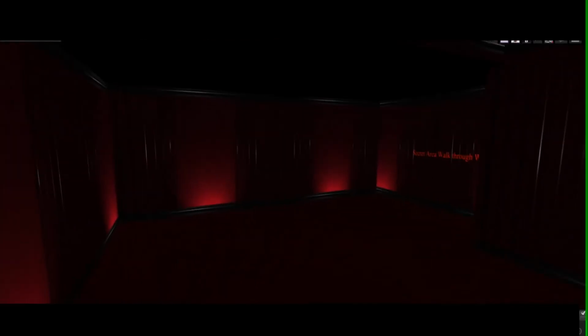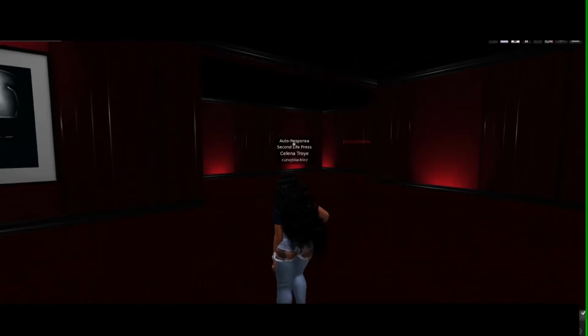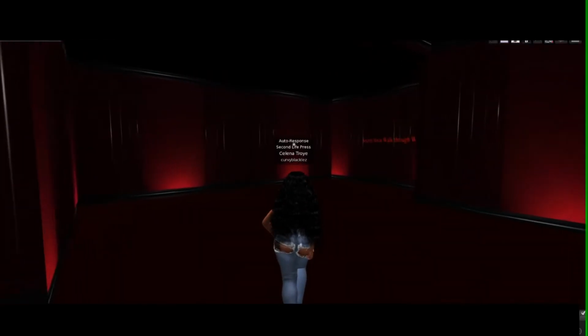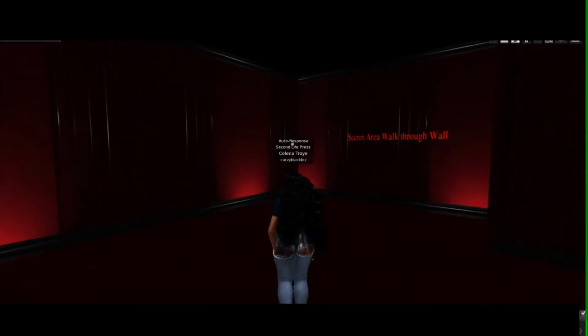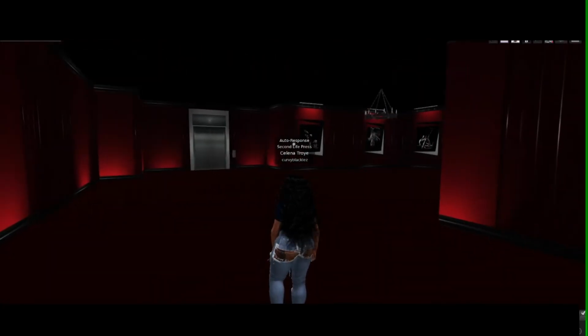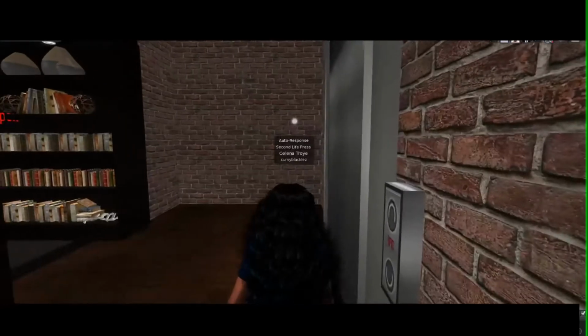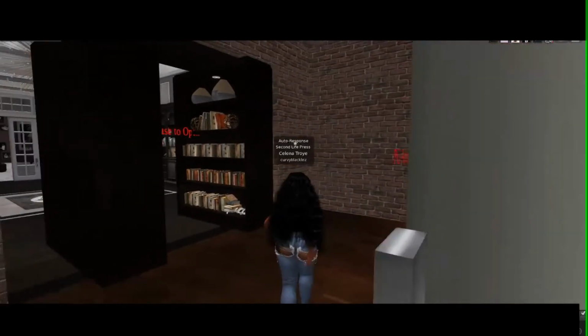Gorgeous, gorgeous, gorgeous. And the other thing I like about this is that this is definitely my color scheme. And if you walk through the wall, you'll be in another area. All right, so let's go back upstairs and take a look at the rest of the second floor.